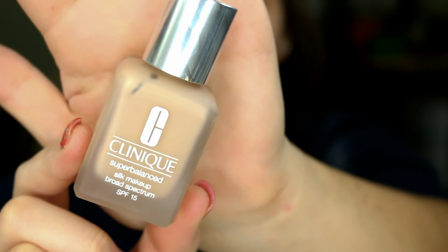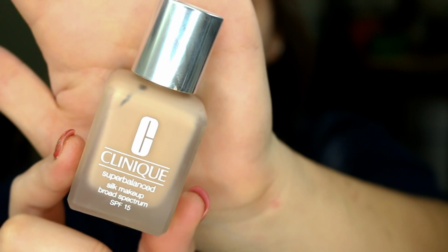But today we're going to be talking about a newer high-end foundation. This is the Clinique Superbalanced Silk Makeup. So they already have the original Superbalanced makeup, which I haven't heard anything about. I didn't even know that was a thing, but apparently this is the silk version of that. You can get this wherever Clinique is sold for $25, which I think is an incredible price for a high-end foundation. So I'm going to insert a demo from this morning of me applying it.